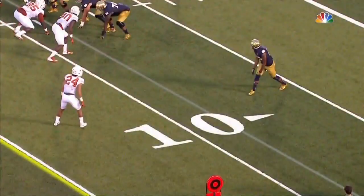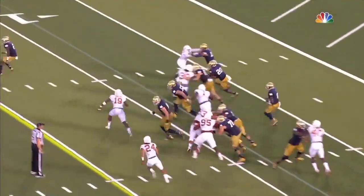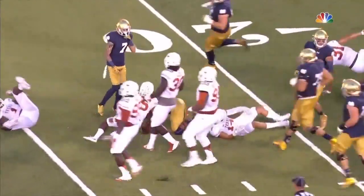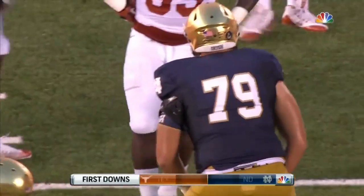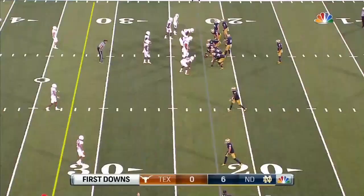Watch left guard Quentin Nelson, a young rookie. Here's motion. He's getting to speed. The left guard 56, Quentin Nelson, up and through on the pull. But pure speed by Prosise. He's a strong north-south runner. Tough to bring down. 6 feet, 220, picks up the first down and gives Notre Dame a lot more breathing room.